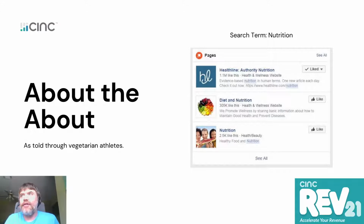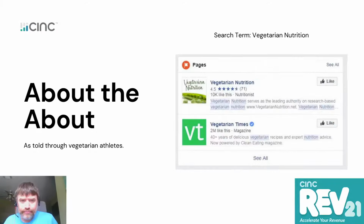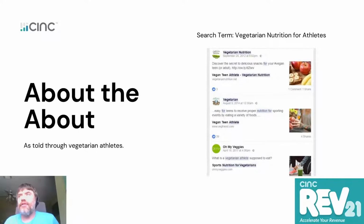This first slide shows a search and the pages that come up when you search the term "nutrition" by itself. Very general there. This shows pages that come up when you search for a slightly longer tail keyword, "vegetarian nutrition." And if you go even longer, "vegetarian nutrition for athletes," these are the pages that show up. These pages are really specializing in vegetarian nutrition for athletes.